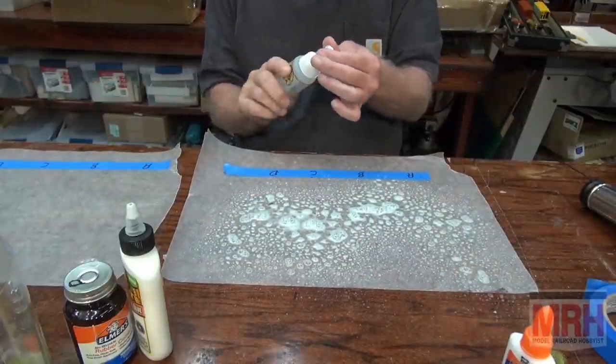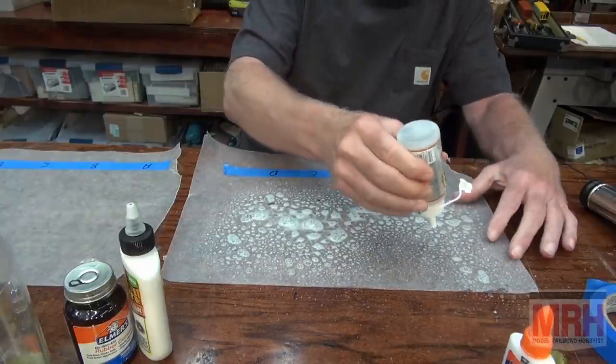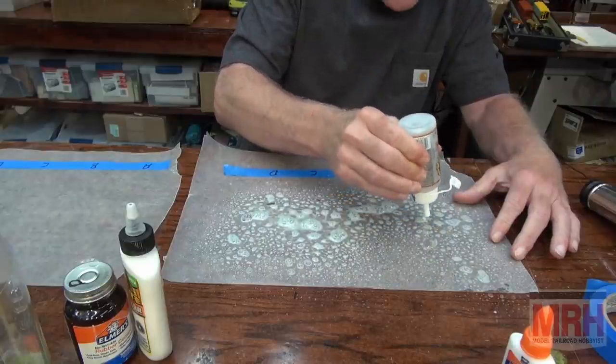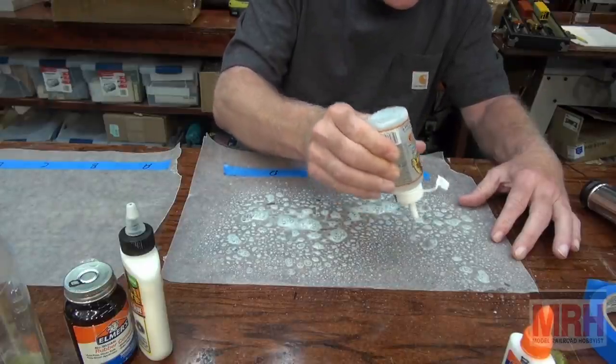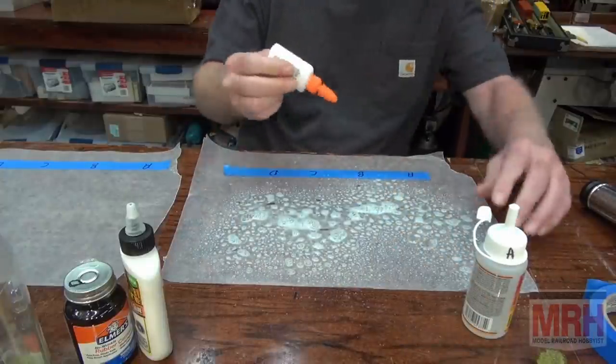I've got this glue from Gorilla Glue, the clear, and I'm going to put that on first. And I want to just do small drops, the smallest I can do. It doesn't matter what size you do. If you do a larger area, that simply means you have a larger plot of grass to work with. Now I'm going to put on the Elmer's glue right next to that.